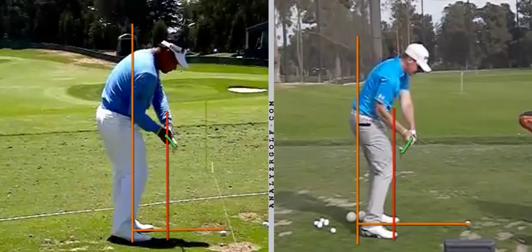So if you guys are looking for key checkpoints, and when you're maybe working on controlling shots and controlling curves and all that good stuff here, both of these club faces are pretty manageable, right? Not one's excessively pointed down to the golf ball, and one's not excessively pointed up in the air or away from that golf ball. Relatively neutral-ish club faces from here.